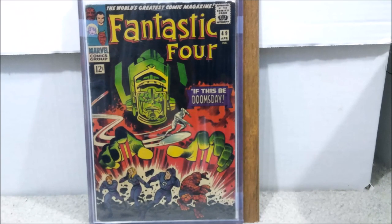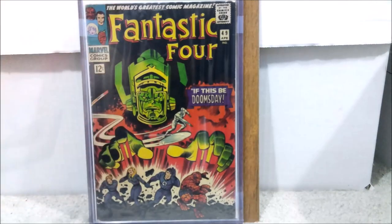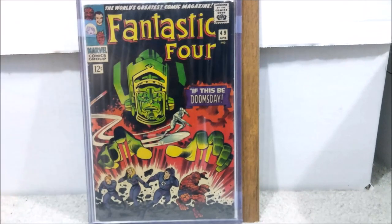Neither one of them is on issue number 48. So, of course, 48 is going to be the most desirable because it's the first appearance of Silver Surfer and Galactus, even if it's a cameo. But the fact that you have this beautiful, iconic cover with those two characters for the first time on the cover definitely made this book desirable. I would say this is probably between a 4.0 and a 5.0.